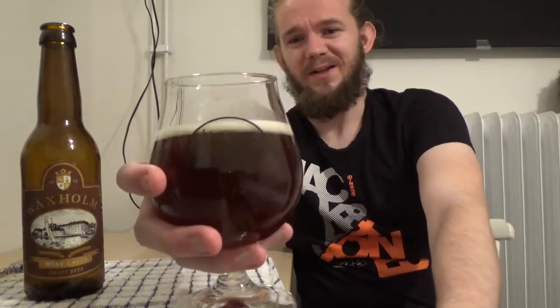So this one is the Mörk Lager, a German Dunkel, Czech Cerny, however you want to describe it, from Waxholms Bryggeri in Vaxholm, just to the south of Stockholm. Let's get stuck in. Skål.